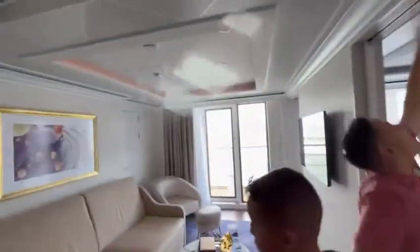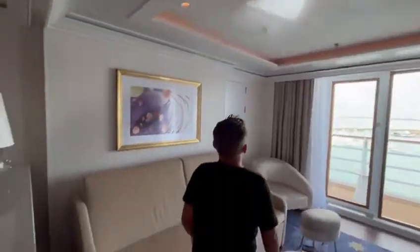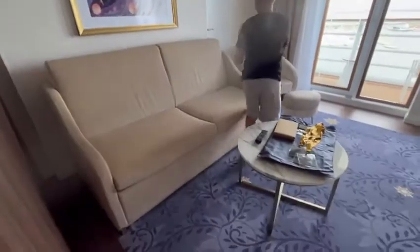Who's sleeping there? You guys are sleeping together. Look, a nice little wet bar area. Drawers. No, that doesn't turn into anything. Here's a couch that you guys are gonna sleep on tonight.